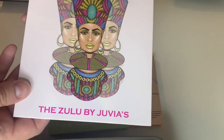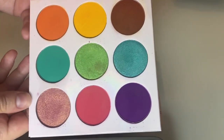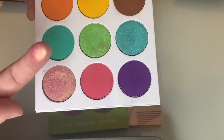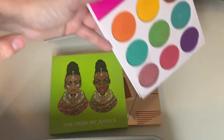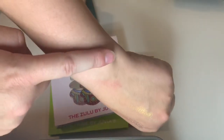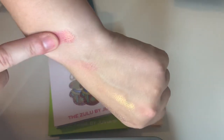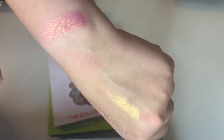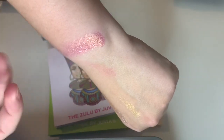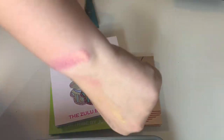This is the Zulu palette by Juvia's Place. Whoa. And I love this one. I don't want to swatch every palette, but look at that. Oh my gosh. Let me put this down so I can really swatch for you guys. Oh, it's so pretty. I know it's coming off brighter for you guys, but for me, it's like a plum that turns orangey, and it's kind of plummy, but it's a little bit pinky on camera. Oh my gosh, my arm is just full of swatches now, but look how pretty.